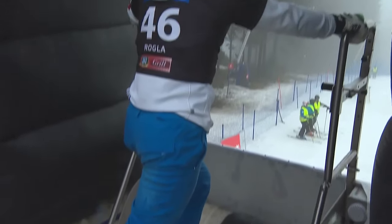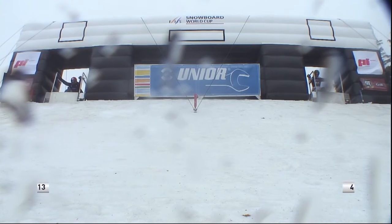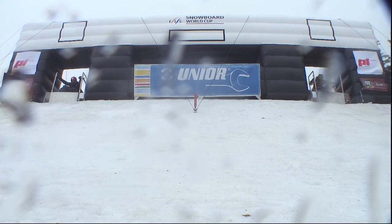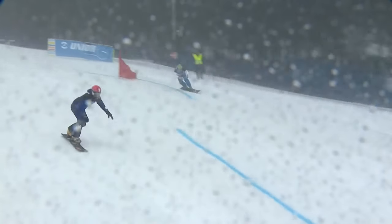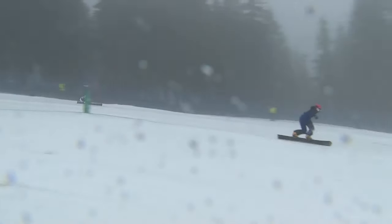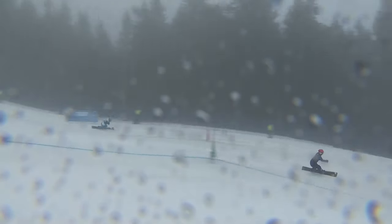So the second run of the small final for the men lined up in the start gate. Sylvain Dufour of France on the blue has a half a second advantage over Tim Masnak of Slovenia on the red. Dufour third here last year. On course to repeat that performance unless Tim Masnak can pull something out of the bag here. The rain on the camera lens, it hasn't let up all day long. And Dufour is steaming away, trying to build a bigger lead, but Masnak is hanging around. The gap hasn't got too much bigger.